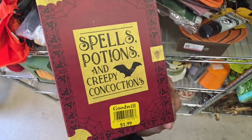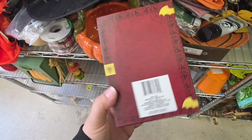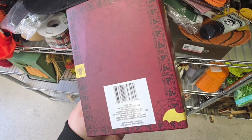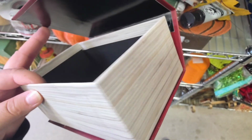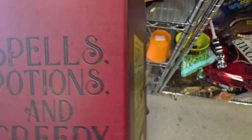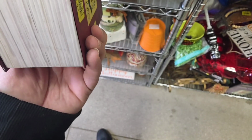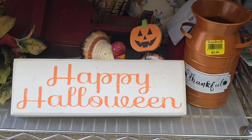I'm trying to do a witch's theme this year, kind of like a witch's cottage or a dungeon, something like that. It's going to be witch themed, so I'm trying to pick up little things that have spells, potions, and things like that I can decorate around the room. So kind of like that. It's one of those fake books that looks like it's a real book, but it's not. And again, you can even get those too, I want to say at the Dollar Tree as well.